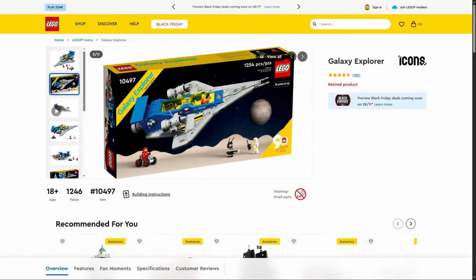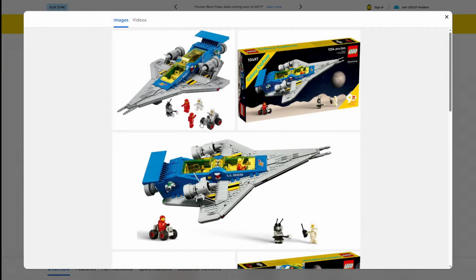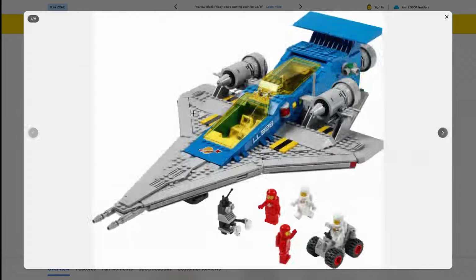Alrighty folks, so the next Lego set we have is a Lego Icon set in that similar style as the Lion Knight's Castle, a remake of a vintage Lego set. We have the Lego Icons Galaxy Explorer. How has this one been doing since it retired? Lego set 10497, 1,246 pieces, retailing for a price of $89.99 in the UK and $99.99 US dollars.